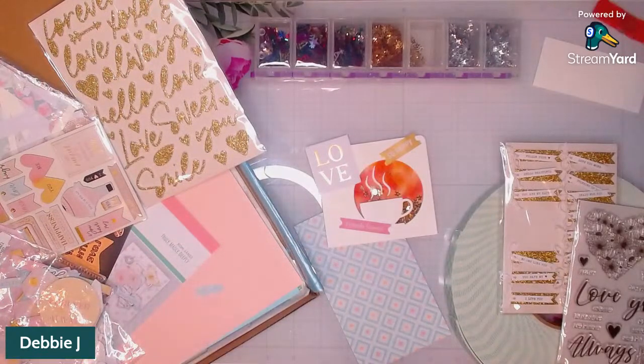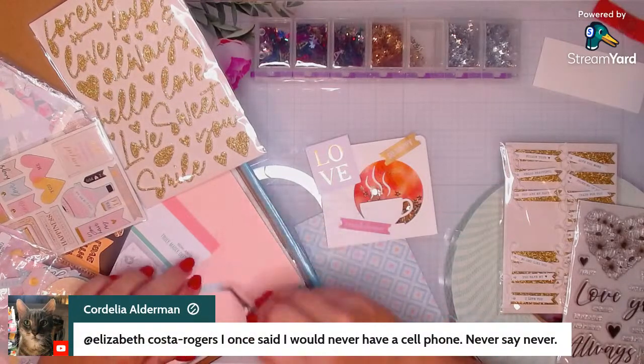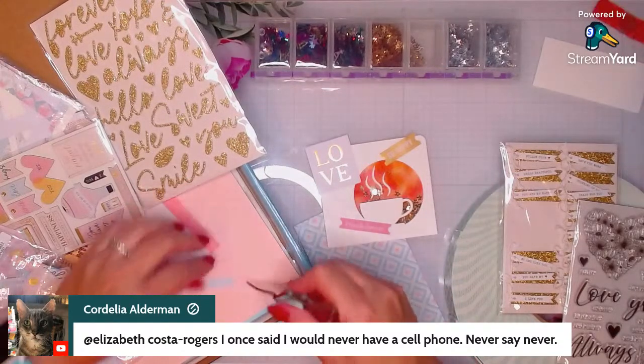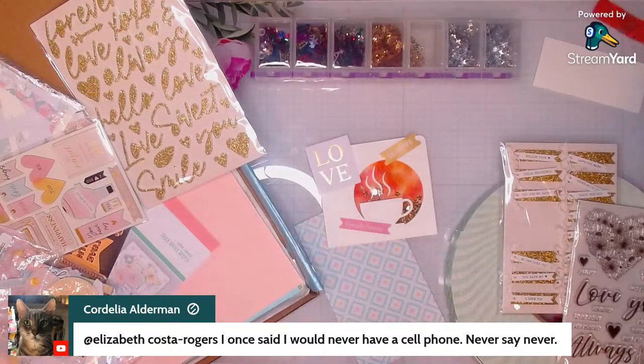Okay, Cordelia is saying that she once said that she would never have a cell phone. Never say never. I think that sounds a lot like the folks that are saying, I'll never have a scan and cut or I'll never have a foiling machine. Because we all do, right?